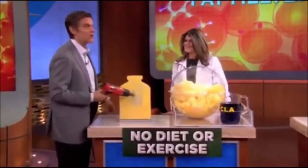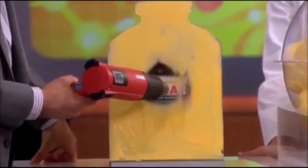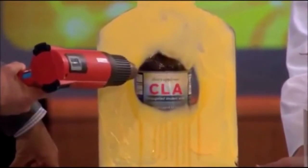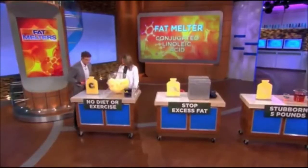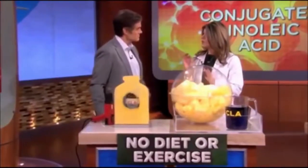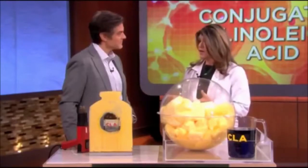All right, we're going to start off with something that is called CLA. It stands for Conjugated Linoleic Acid. So Dr. Safflower, what is this? Well, CLA is what we know as the good trans fat. And it has a lower melting point than the other fats, and it burns it faster. And it's really a great stuff that we have naturally in beef and in dairy. Our bodies don't produce it, so we do need to get it from other sources.